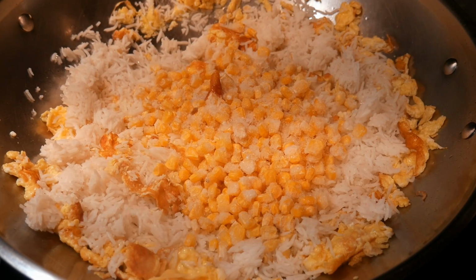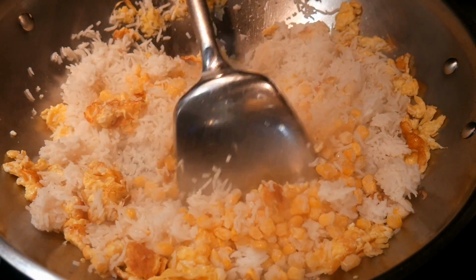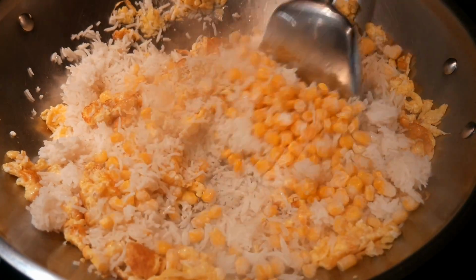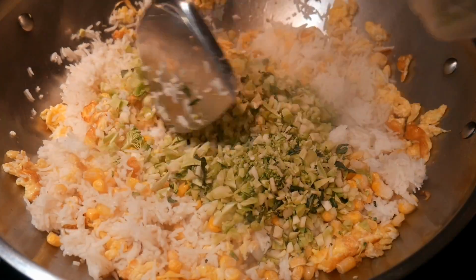And the next ingredient I'm going to put in is some frozen corn. Now again, fried rice is one of those catch-all dishes. You can put almost anything you want. I like the frozen corn because it provides a sweet flavor.